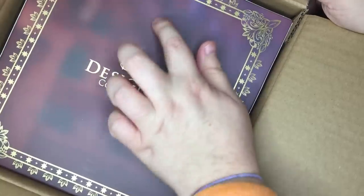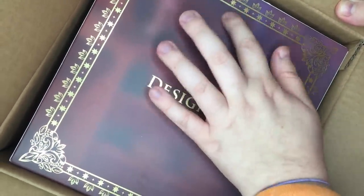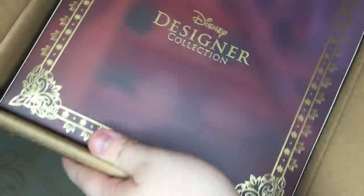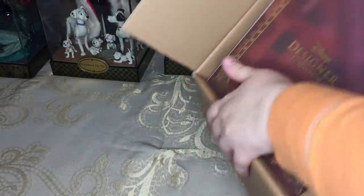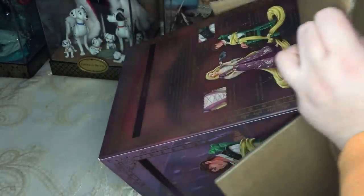And, oh, Rapunzel, I think. I saw purple. That's usually Rapunzel. Maybe. Ooh, there's a thing going up there. I don't know what that is. It's like a scuff. It's not super serious, but again, that's a reason I don't love buying these online over the Disney store. But unfortunately, from where we moved, there is no local Disney store. This might be... Oh, no. This is Rapunzel.